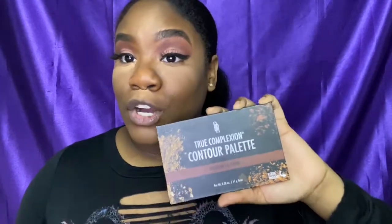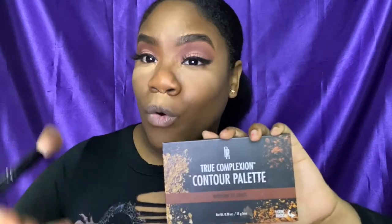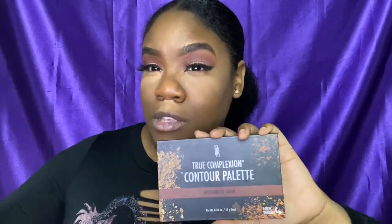Okay, so while I let that sit, I'm going to go in with my Black Radiance True Complexion Contour. Y'all already know it doesn't even take a drugstore YouTube video for me to use this. This is my favorite contour palette of all time. It's just the best. If you're a makeup artist and you don't have this contour palette, you're not doing makeup right. You have to have this palette in order to be a makeup artist. Don't quote me, but this is my favorite contour palette.